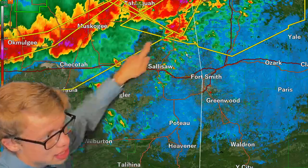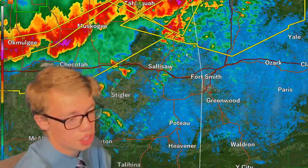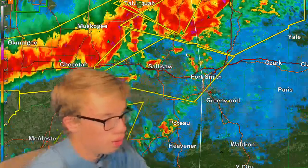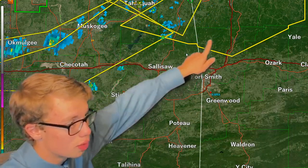And then you got this line that's going to be going through Sallisaw and then Fort Smith, and winds on this storm are showing up near 60, 70 miles an hour as well. So it's something I will definitely be keeping an eye on. We do got a little bit of hail. I'll put in our hail core map. As you can see, we do have hail that's going to be moving through Sallisaw. We do got some large hail out there near the Natural Dam area.